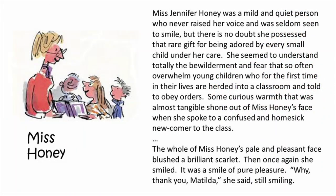And now for Roald Dahl's description of Miss Honey. Miss Jennifer Honey was a mild and quiet person who never raised her voice and was seldom seen to smile, but there is no doubt she possessed that rare gift for being adored by every small child under her care. She seemed to understand totally the bewilderment and fear that so often overwhelm young children who, for the first time in their lives, are herded into a classroom and told to obey orders. Some curious warmth that was almost tangible shone out of Miss Honey's face when she spoke to a confused and homesick newcomer to the class.